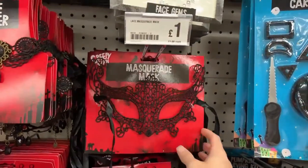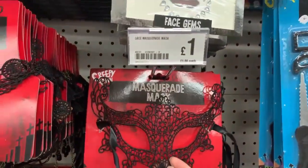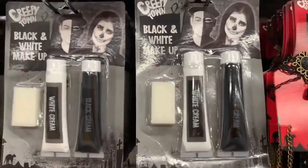I then really loved this masquerade mask, so I think you could probably reuse this and rewear it for a different party or something. I thought that'd be really good. That was only £1. And then also that necklace, which I thought was really cheap.